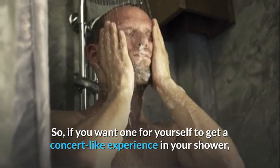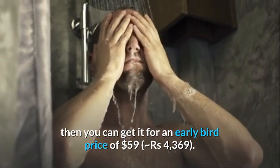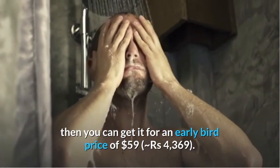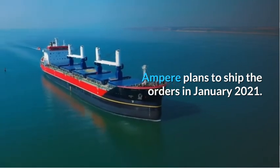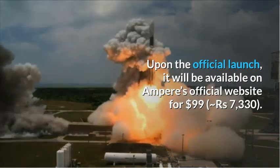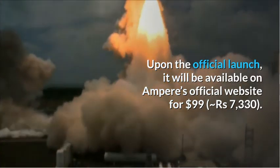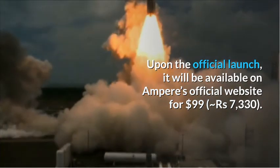So, if you want one for yourself to get a concert-like experience in your shower, then you can get it for an early bird price of $59 (4,369 rupees). Ampere plans to ship the orders in January 2021. Upon the official launch, it will be available on Ampere's official website for $99 (7,330 rupees).